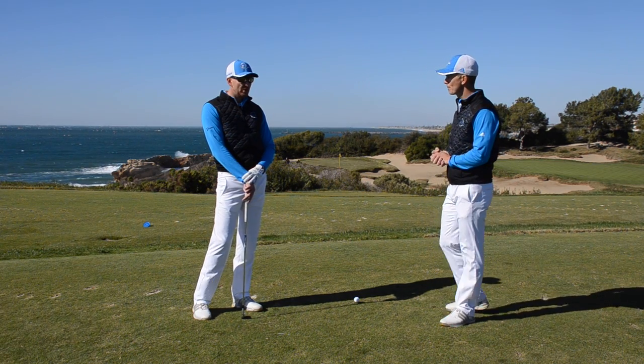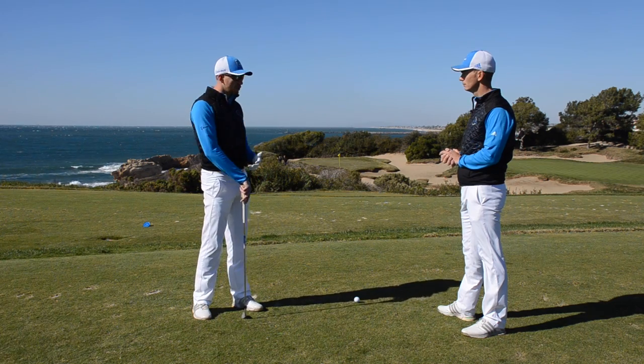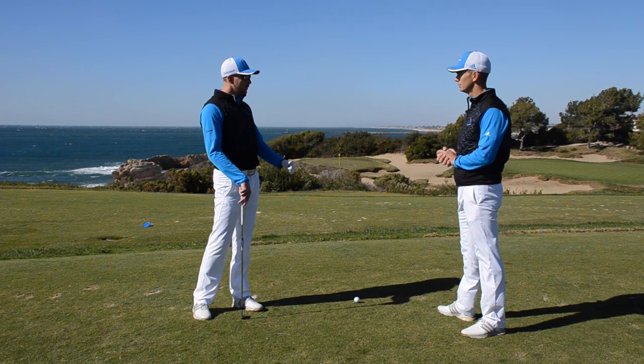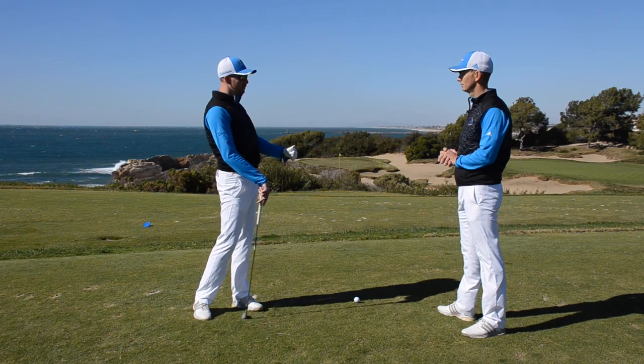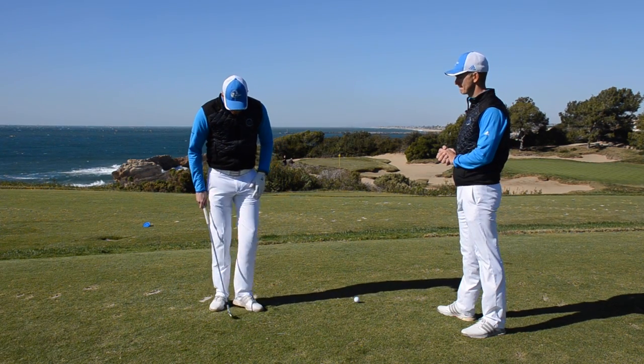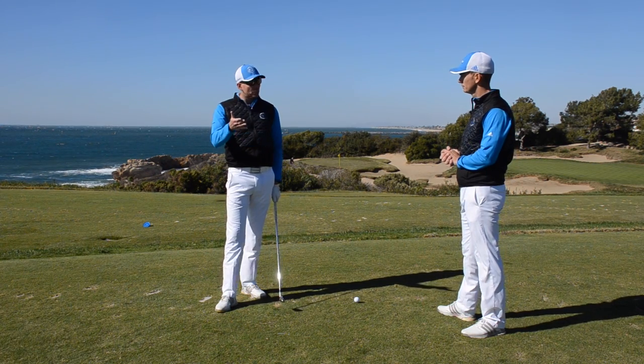Even though some people may appreciate that they need to hit a longer club because of the wind, they stand there and hit it with a full swing. They could even go to a 7-iron and hit a full swing from 110 yards because it's so windy, it's just out of control. So we want to show you a technique. There's lots of different ways you can play into the wind, but this is one that works really well.